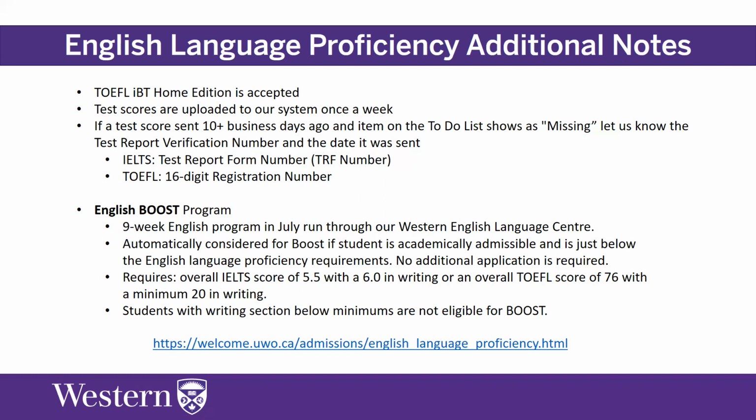There's no specific application for Boost. Students are automatically considered if they apply and their scores are slightly below. It would be a condition of their offer letter.